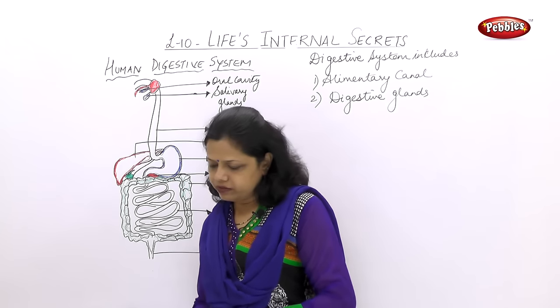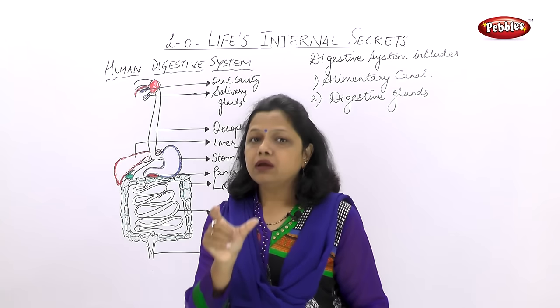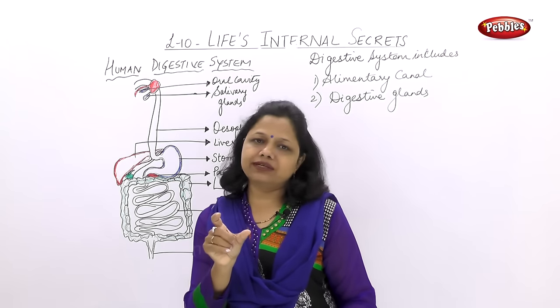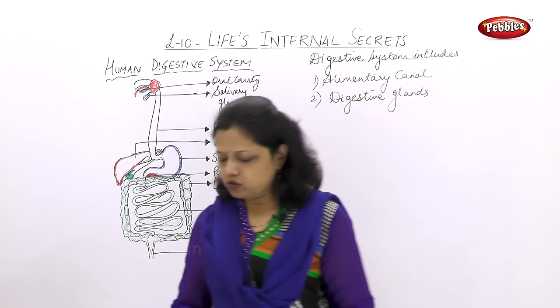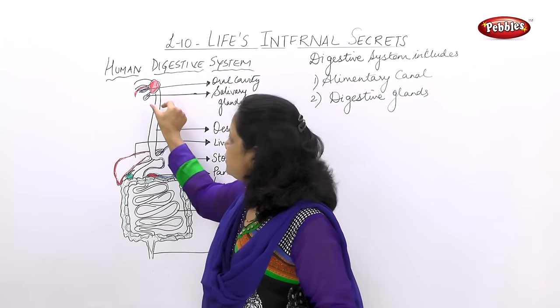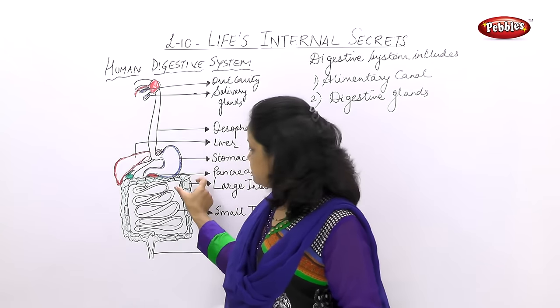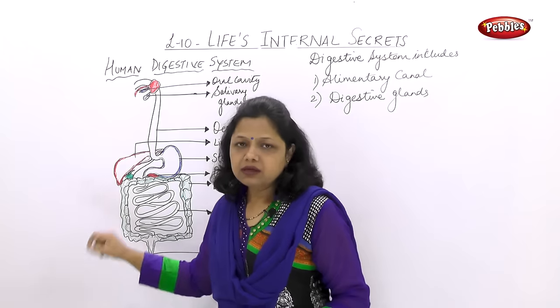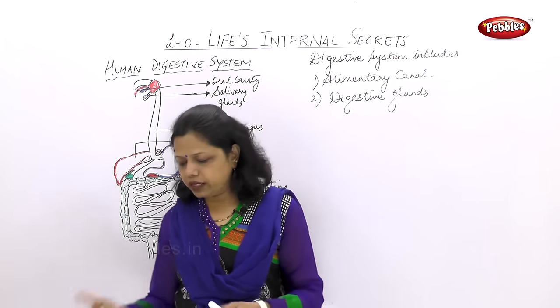Now what is alimentary canal? As I said, it is a long muscular tube. It is made up of muscles. Obviously it does not have any bone. It is a long muscular tube of varying diameter. Here you can see the diameter is so thin. Here the diameter has increased. Again it increases, again it decreases. So it is of varying diameter from the mouth to the anus.